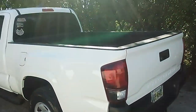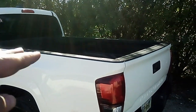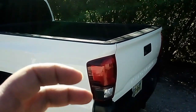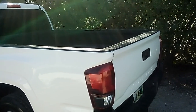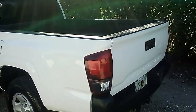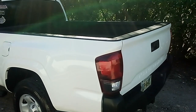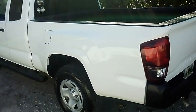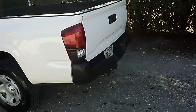I towed that with the generator, awning, one of those quad fold awnings that just kind of pop up, chairs, coolers full of ice, and you name it. I had probably about 300 pounds in the bed here, and then my 300-pound self in the driver's seat. This thing towed it like no problem.